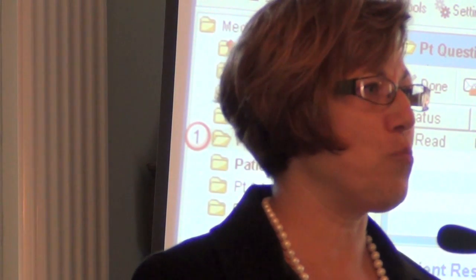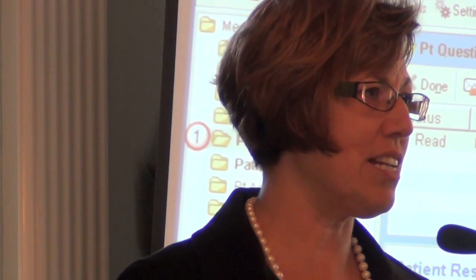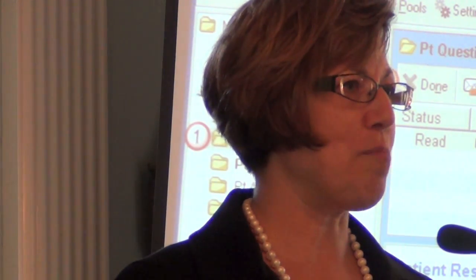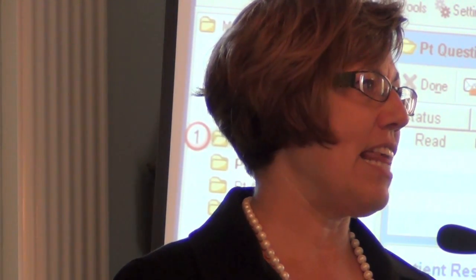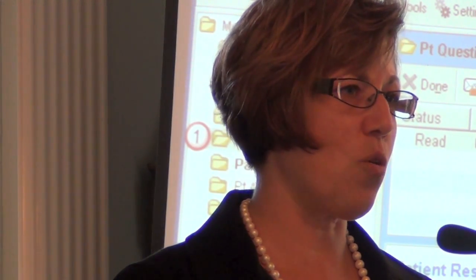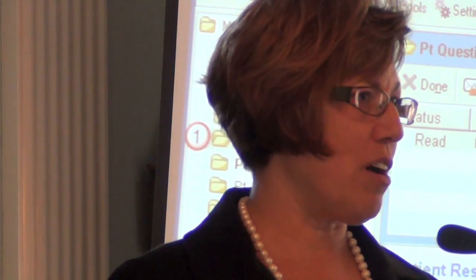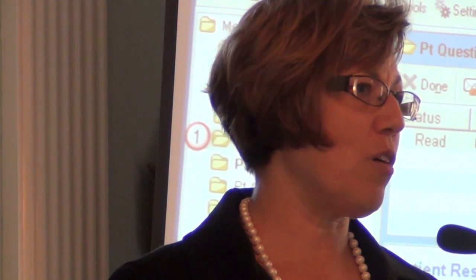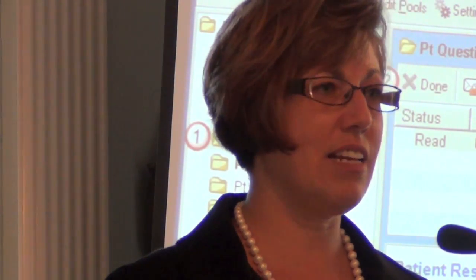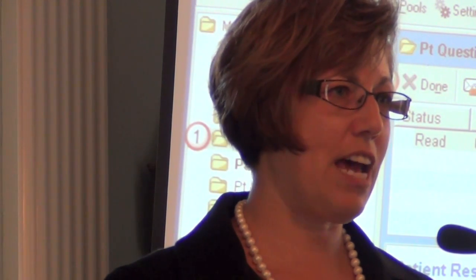Now, here's one glitch. If the patient had not responded to the message, had not filled out the questionnaire in advance of the visit, then there was time in the waiting room to use a kiosk or a touchpad. And that was often a disruption in the workflow or resulted in a delay in the clinical flow process. And trying to mitigate that was a challenge.